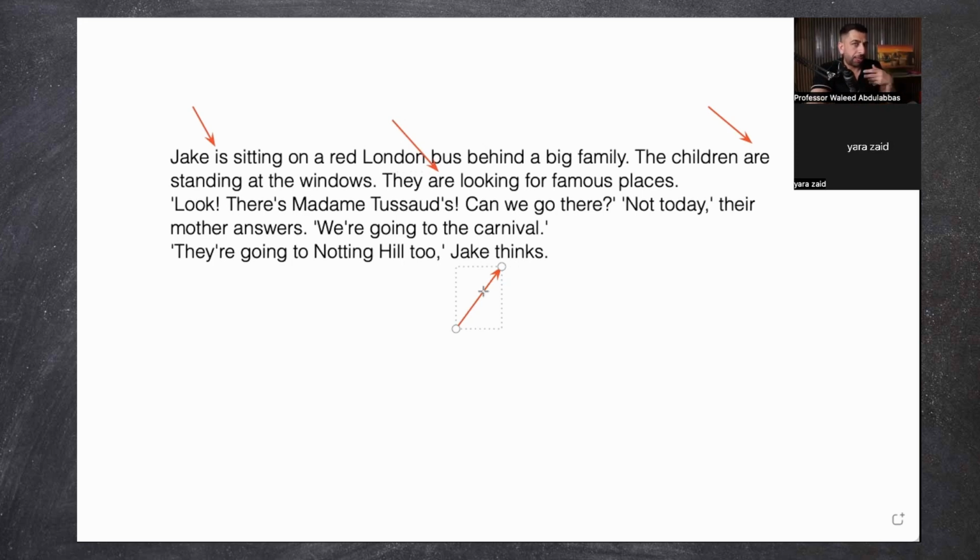Now let's convert it. You can try it, just a bit faster. Jake was sitting on a red London bus behind a big family. The children were standing at the windows. They were looking for famous places. Look, there is Madame Tussauds. Could we go there? Not today. Their mother answers. We were going to the carnival. They were going to Notting Hill too, Jake thinks.